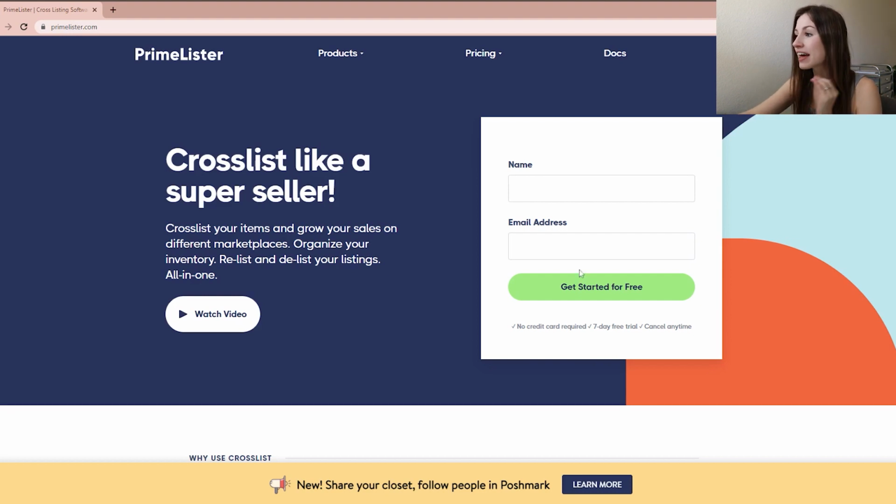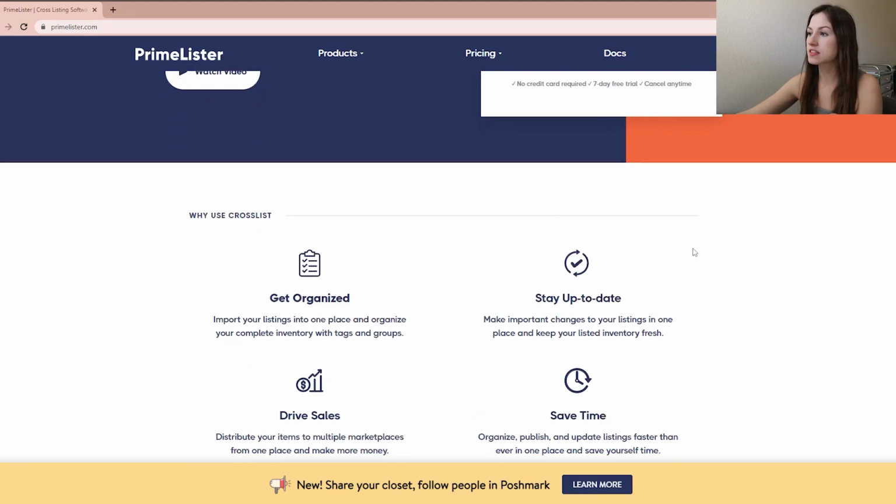Like I was saying earlier, they have a 7-day free trial. You don't have to put any credit card information, and you can cancel it at any time. If you do eventually do a plan, you can cancel it at any time, I think is what they mean. I think they offer 7 days because you kind of get hooked and you really like it. Like I was saying, they have cross-listing available, so I'll quickly touch on that, but I'll save the best for last. The relisting is my favorite.